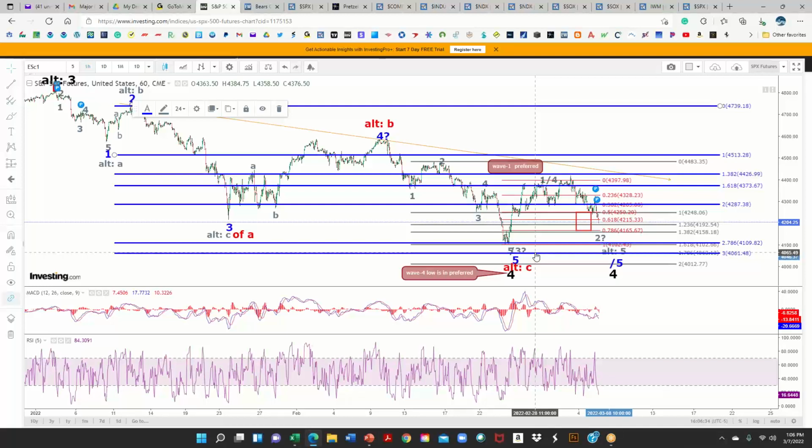Now the upside since the February 24 low looks impulsive. Okay, it does, but it can be a B and a C. And that's it. And I'll show you in a minute how the A, B, and C would then align. And now we're in this gray wave 5. So nothing has changed my perspective. My preferred view is that we already completed wave 4.